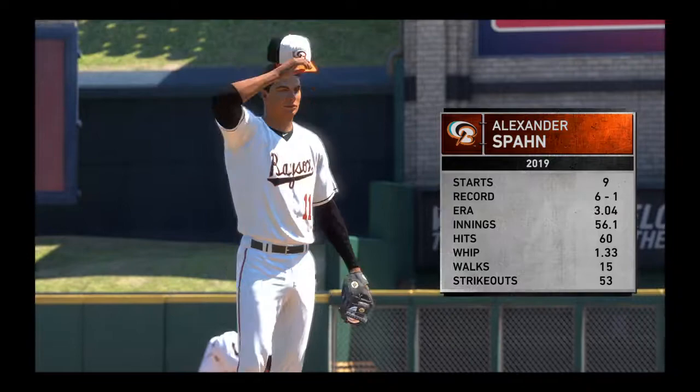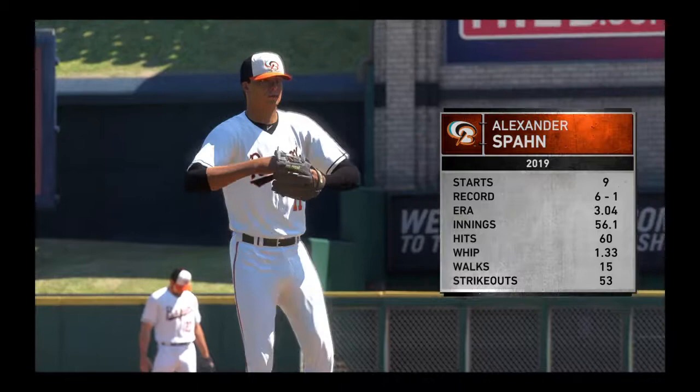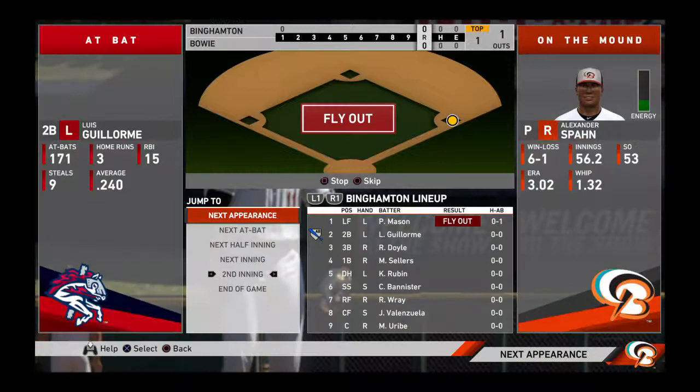Alexander Spahn, a right-hander from Florida, gets the ball as the starter here. Dan, any thoughts? This guy has a three-pitch mix, and he needs all three of his pitches. If he has them all working and uses them properly, he has a chance to be very effective. Play ball! Three! Out!